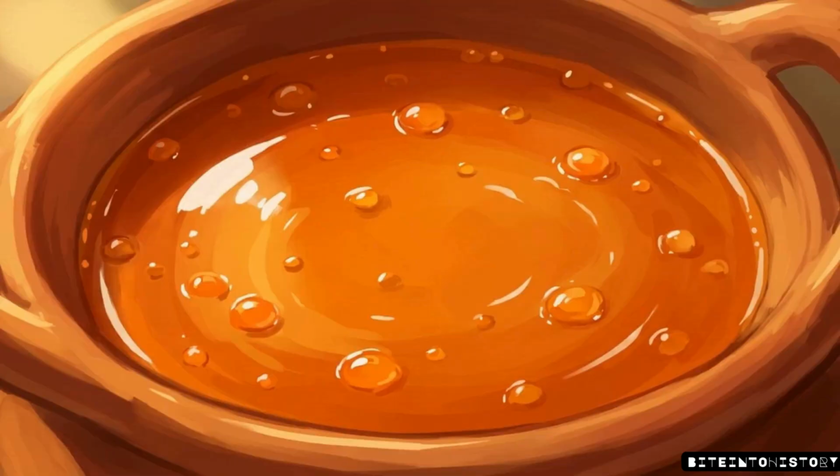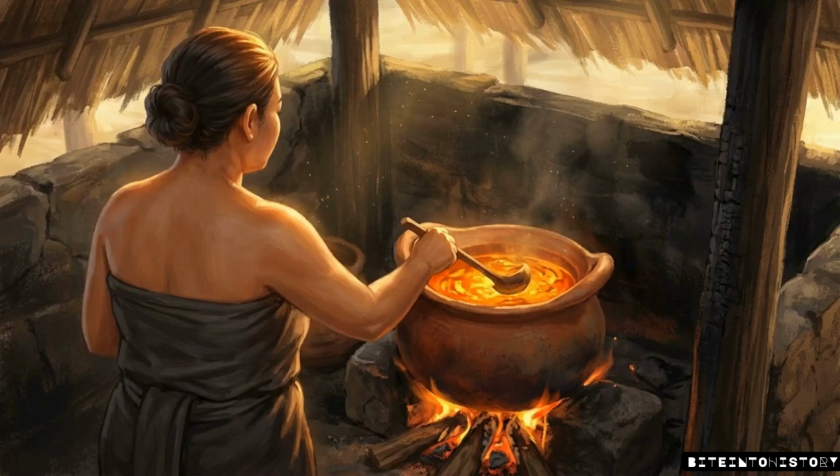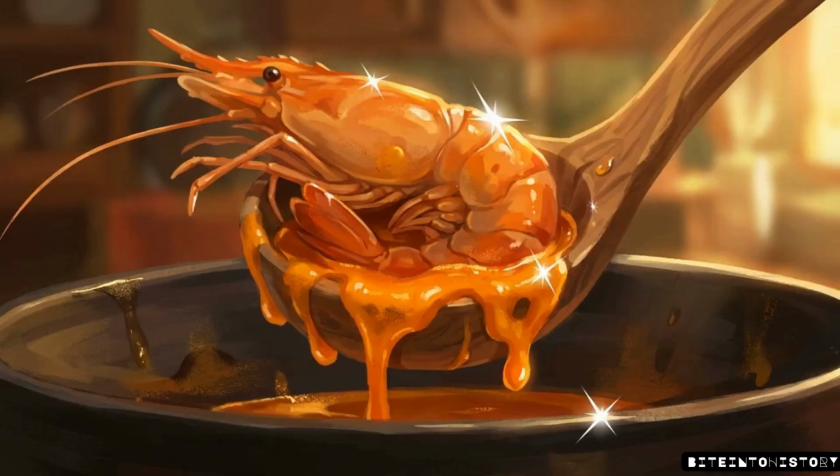This extraction provided the soup's texture and color centuries before the addition of modern ingredients like evaporated milk or roasted chili jams. The 17th century cook used the natural anatomy of the river's prawns to build the base of the soup, relying on the catch itself to provide the necessary fats.